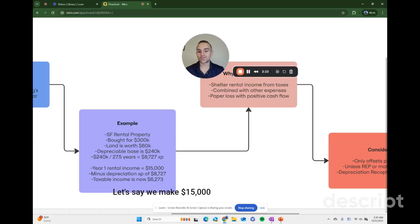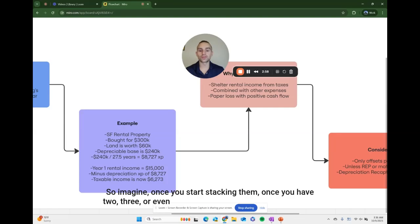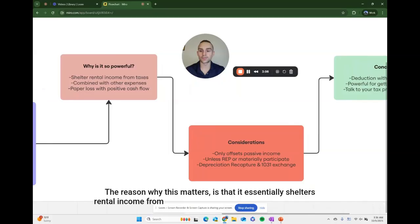Let's say we make $15,000 from rental income minus depreciation of $8,727, and our taxable income is now $6,273. And so that drop is a huge difference. This is just one property. So imagine once you start stacking them, once you have 2, 3, or even 10 properties, how powerful it could be. The reason why this matters is that it essentially shelters rental income from taxes.